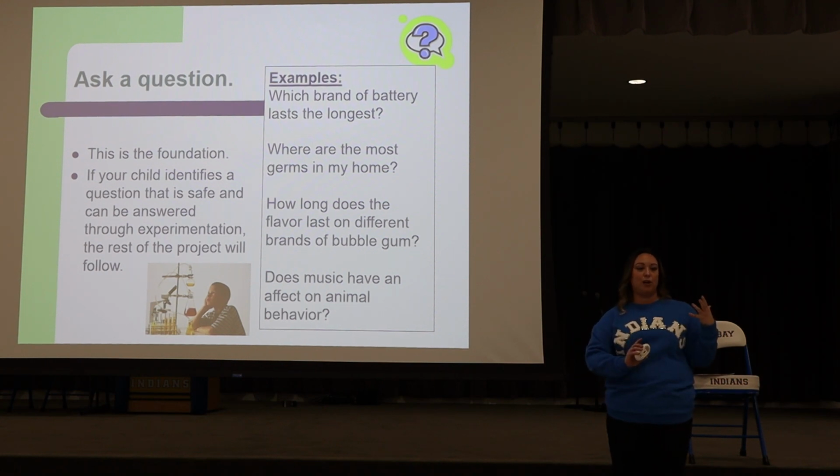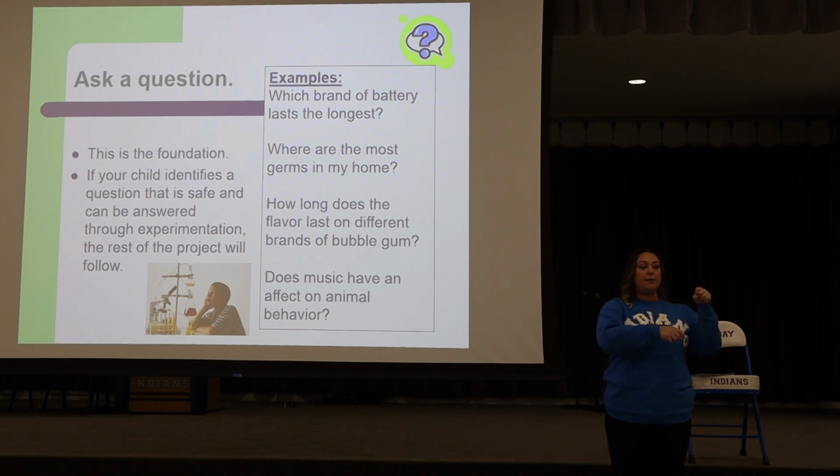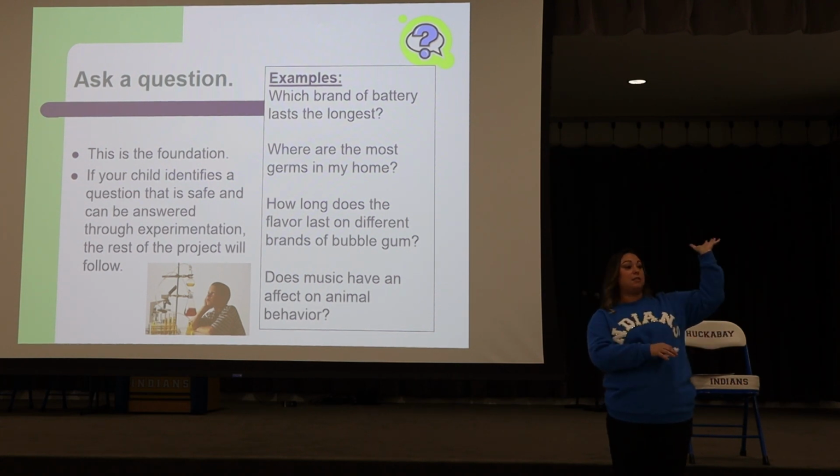So we've all kind of heard of the famous volcano science fair project, right? That's not exactly what we're looking for at this science fair, because that's more of a demonstration. It's saying, hey, look what I can do, and that's great. But we're trying to kind of amp that up just a smidge, okay? And so maybe you want to see what combination in your volcano gets the biggest eruption.